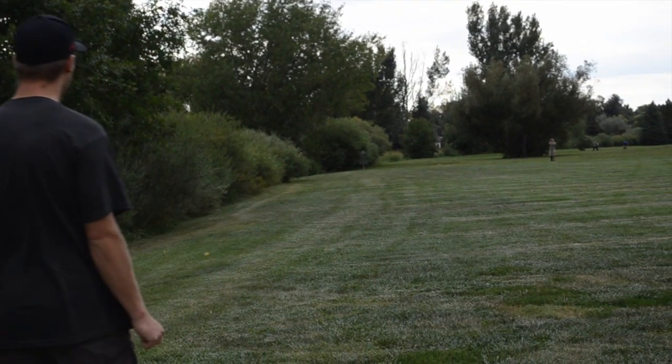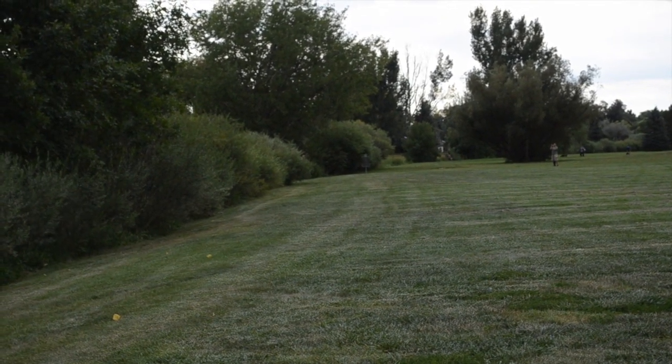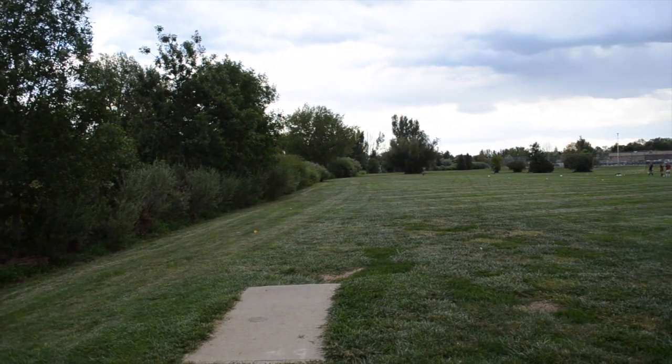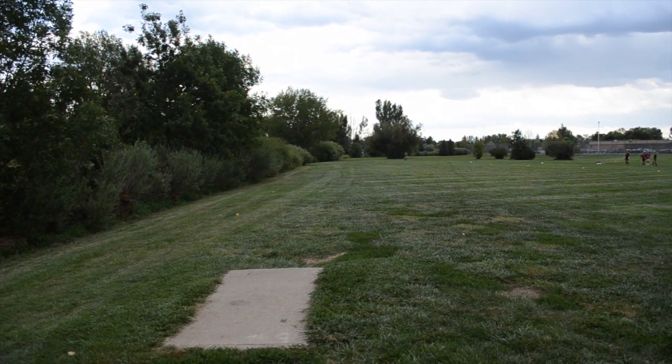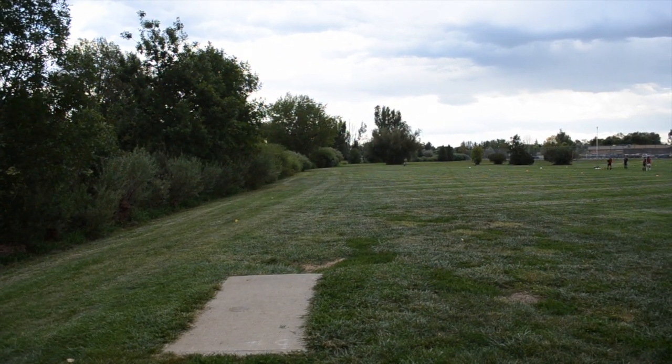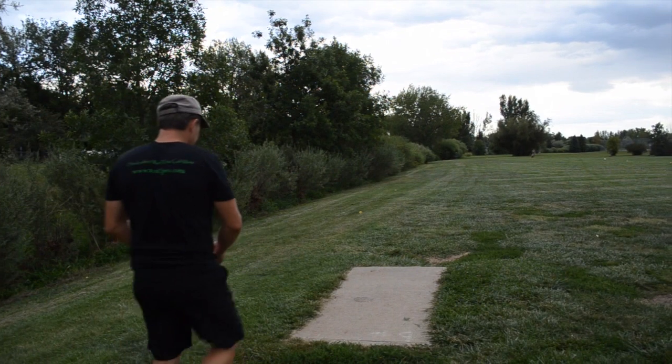Chris trying to get something to bend in there. He's going to need this to drop so he doesn't run by the pin. A little bit to the right. Tough hole for a lefty, especially with a tailwind. The anhyzer doesn't want to stay turned over. Chris looking at probably a 30-foot putt from the right.